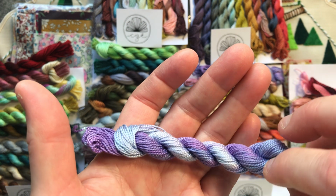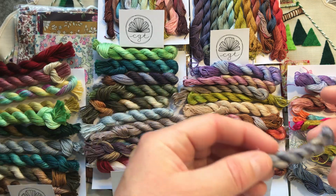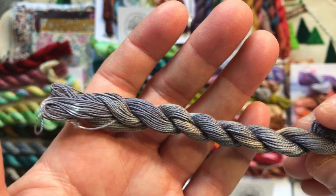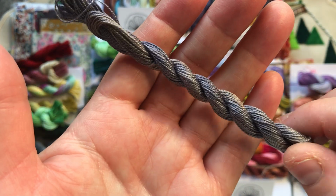Beautiful blues and purples, I do love that. Very calming colours, those ones. Let's now take a look at our thinner ones. Look at it, isn't it just lovely? Even that little patch down here that's lighter. Just love it.